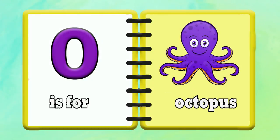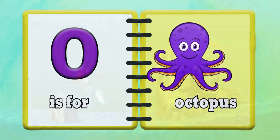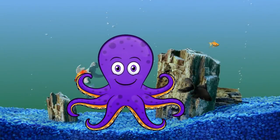O is for octopus. Octopus have three hearts. Do you know what their blood color is? Blue!